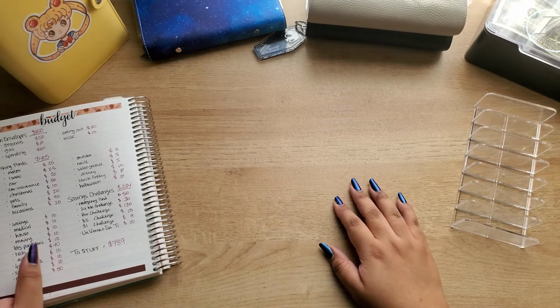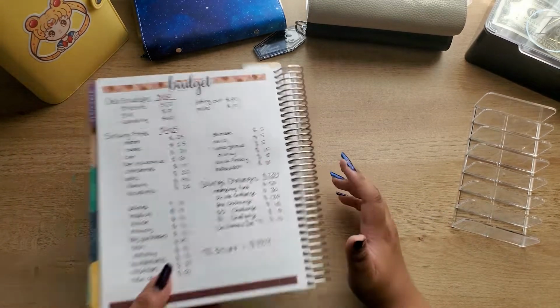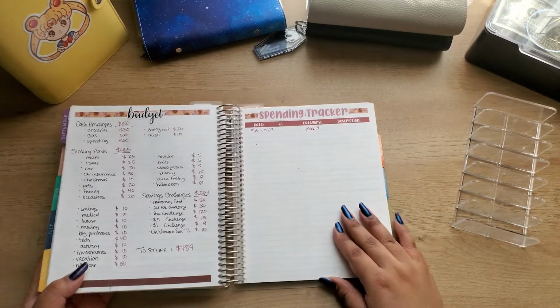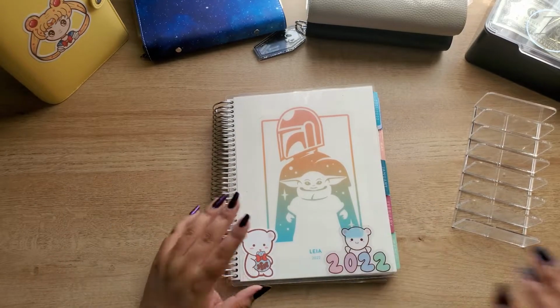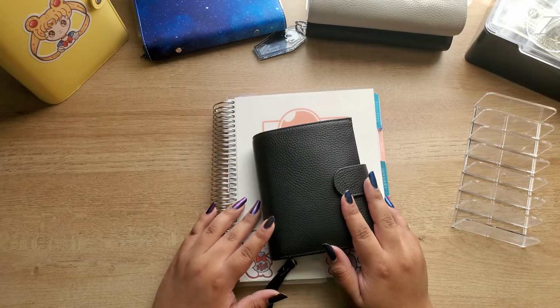Alrighty, there we go. So we have no more cash in our tray, so that means we probably did it right. If there's money left over, that's when I'm like, oh crap, did I do something wrong? Did I mess something up? But yeah, so there we go. Alright, well that's the end of the cash stuffing for this paycheck. So yeah, it went by really quickly, right?